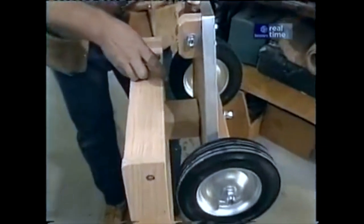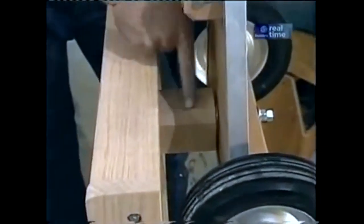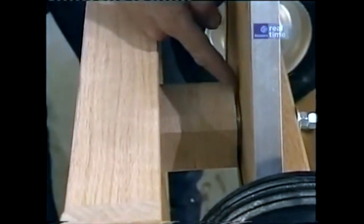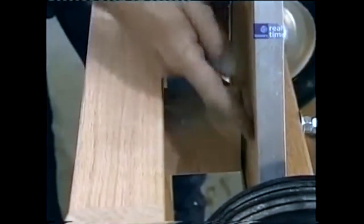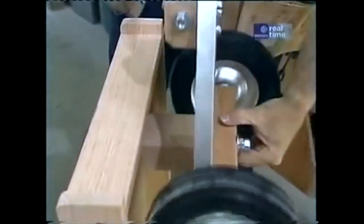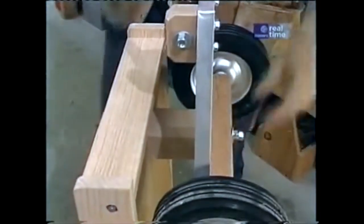Let's take another look at our prototype and check out the front suspension. It consists of an oak post, solid oak, through which a bolt passes. Then there's a series of washers. Then this plywood yoke. And then underneath that, the axle assembly, and the bolt connects all these pieces together.